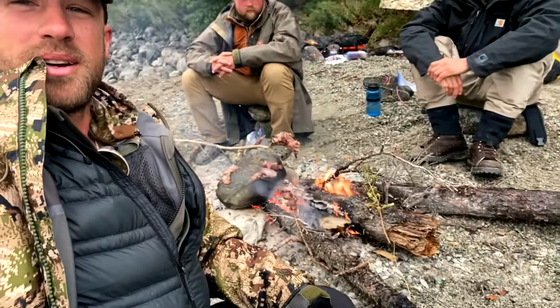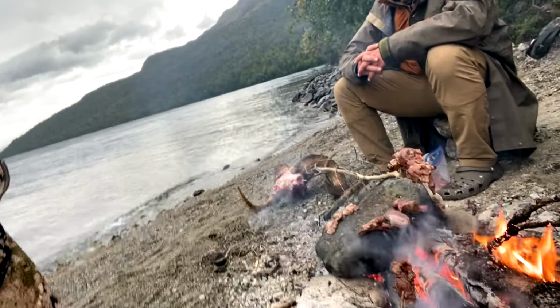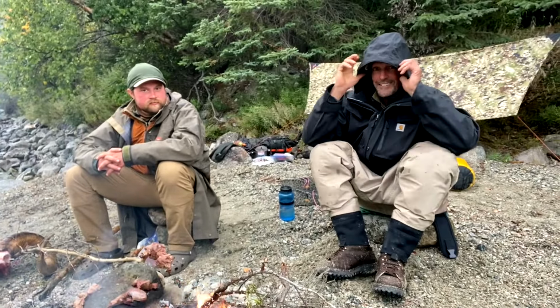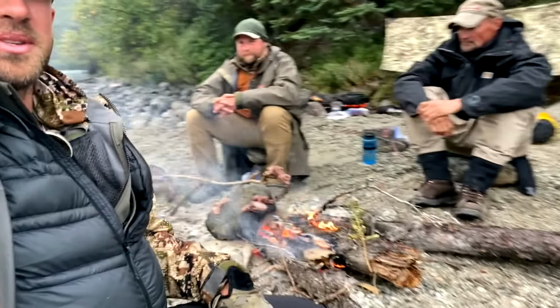Well, we're having a little sheep barbecue while we wait for the plane here. Gary's got it dialed in. He's got meat on a stick, dialed. Got awesome coals. Brennan just chilling. We're just having a good time waiting for this weather to kind of calm down. Sheep is good.